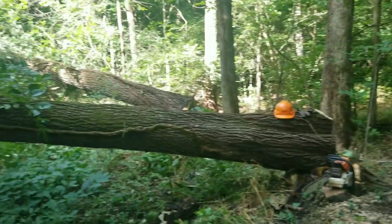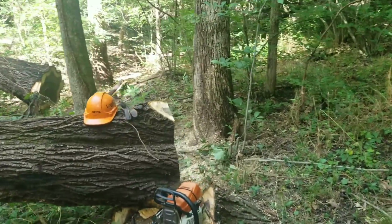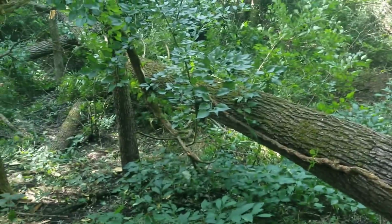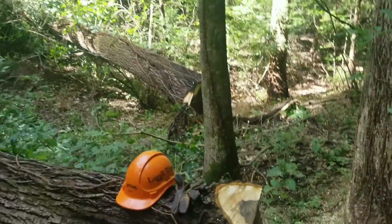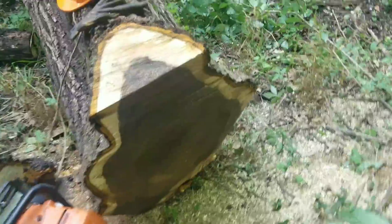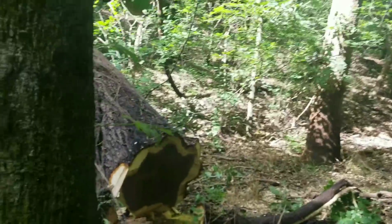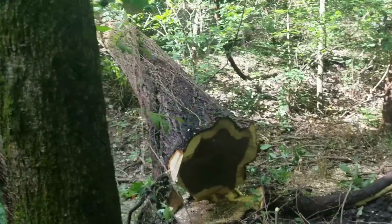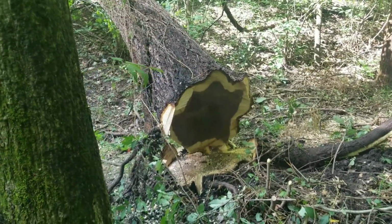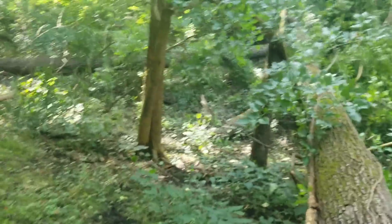There was a little group of 3 of these right here to start out with. They're not super big trees, but they were really tall, really good quality stuff. You can see here, it's got some stupid cobwebs. They got some good wood in them, and as tall as they are, there will be some footage now.